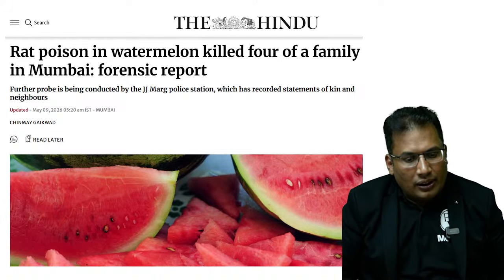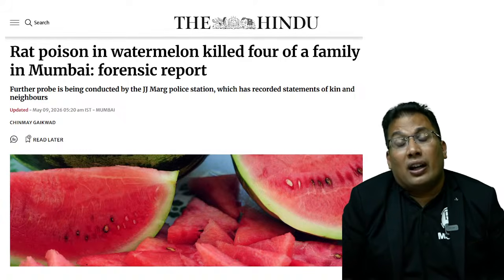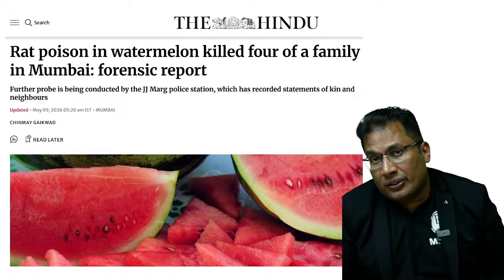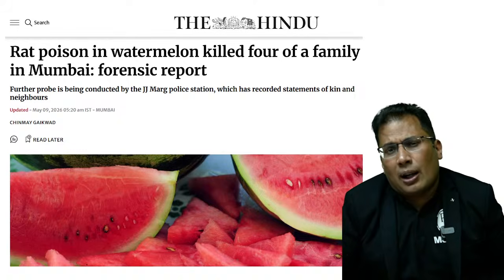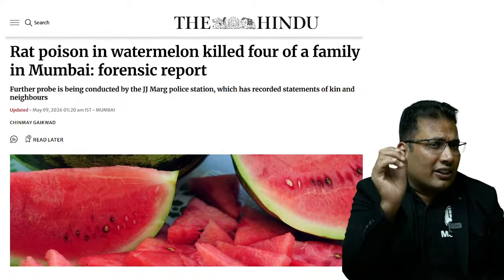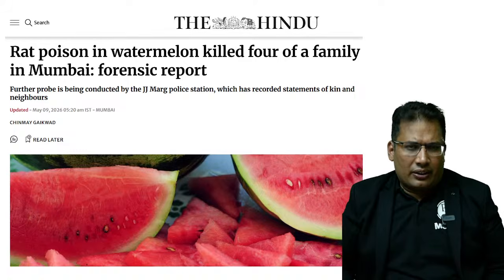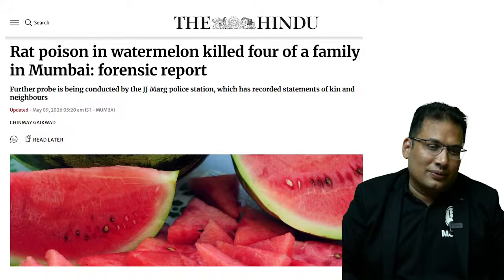So the important duty of the doctor in this case is to preserve all the viscera: stomach contents, duodenum contents, half of each kidney, 500 gram of liver along with the gallbladder. So blood, urine, everything, to confirm the diagnosis. So forensic investigation is very important in this particular case or any case of unnatural death. I hope you are getting my point. I hope forensic is interesting for you.